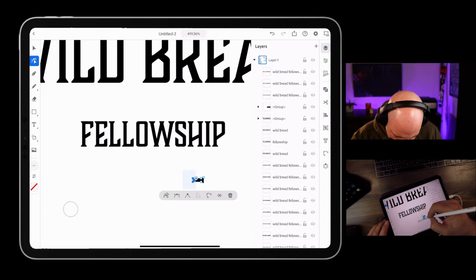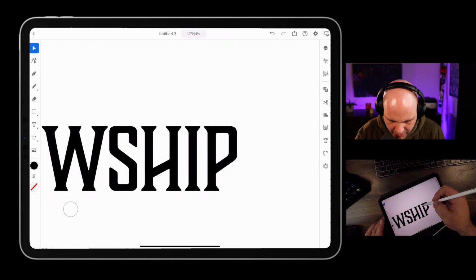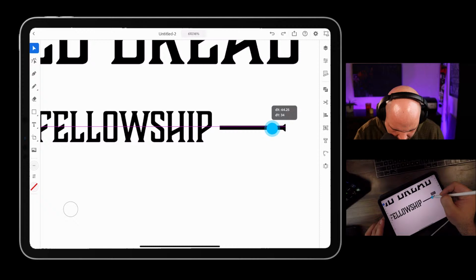So I was trying to create a line. And the hope here is to match the weight and the little serifs on this font with the line. So it's just an easy way to get continuity with the elements in your logo. Okay, so this used to be the letter I. Let's see what I did to it. Let's see if there's any ways we could do this here. We're just kind of gooping around.